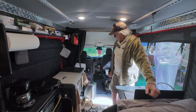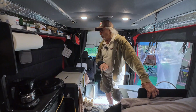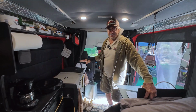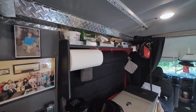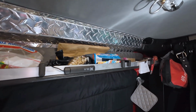Yeah, that's probably the best thing I have as far as being convenient, because you don't have to worry about water sloshing around or anything. I have food, produce on one side and cheeses and dairy products on the other side. And this I added later. I needed a shelf to put stuff on and a box to hold my microwave, of course, because you have to have the modern technological devices.